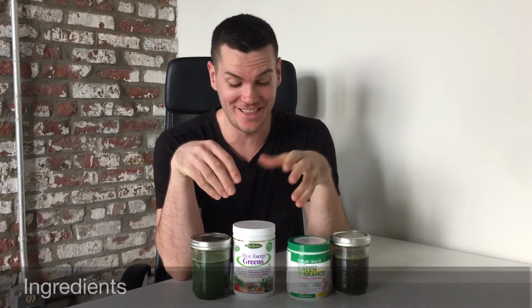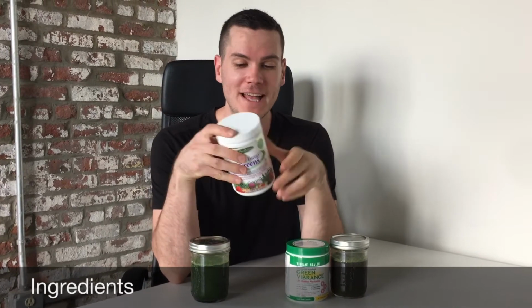Okay, so what's actually inside these? We'll start off by talking about ORAC-Energy Greens. Now, it contains all the biggest hits that you'll find in most greens powders, right? You got wheatgrass, alfalfa grass, barley grass. It's also got the popular algae, spirulina and chlorella. Lots of veggies, lots of fruits.